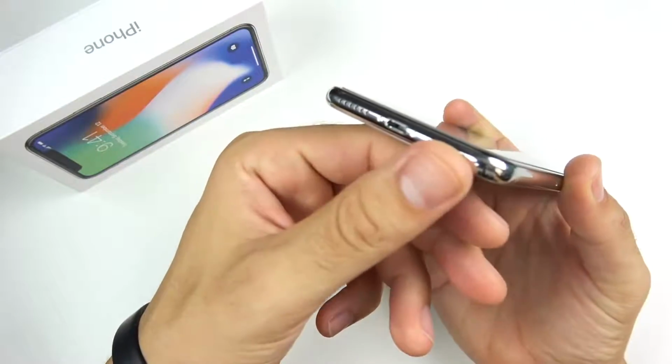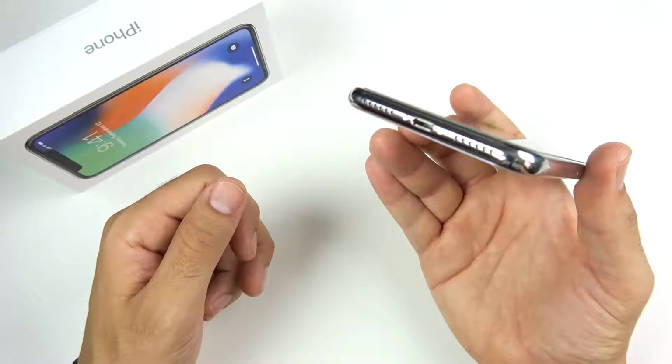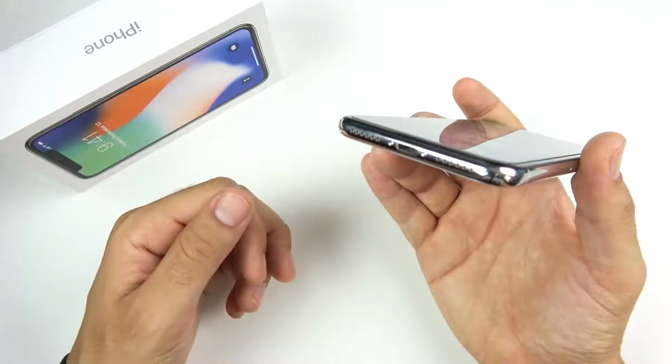Again, no headphone jack. A lot of phones in this price category or less do offer this. A lot of premium phones as well, like the LG V30 series, the Galaxy S9 Plus.